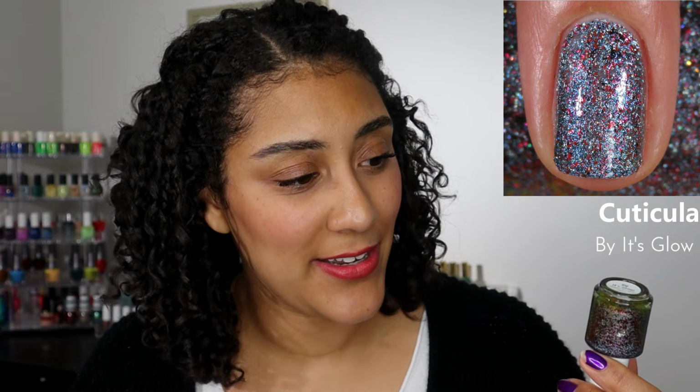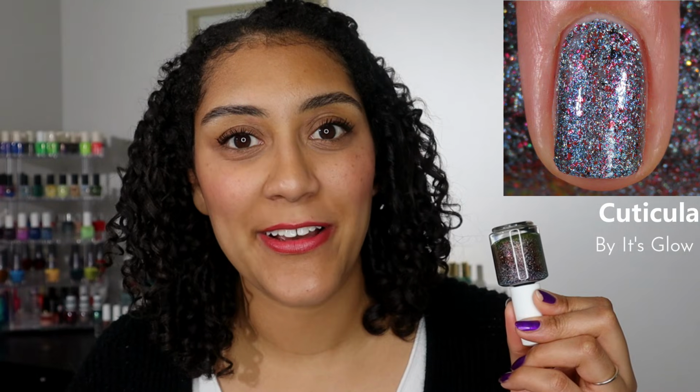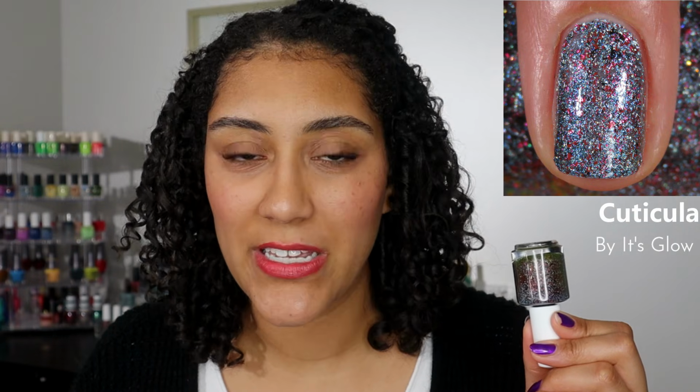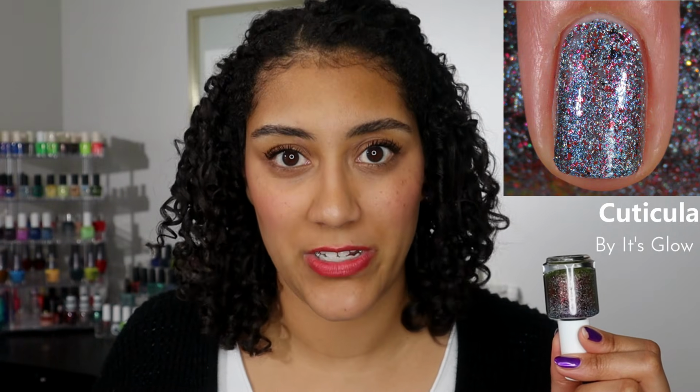I could not look at the bottle, and it's not because it has ugly bottle syndrome, but I could not look at the bottle and tell you what exactly is in here. Of course I see the shift in the multi-chrome flakes, but there's just a lot going on. And by the way, I feel like the best time of year to wear multi-chromes and multi-chrome flaky polishes is in the winter, because it's so dark and overcast, you get lots of shifts all the time.